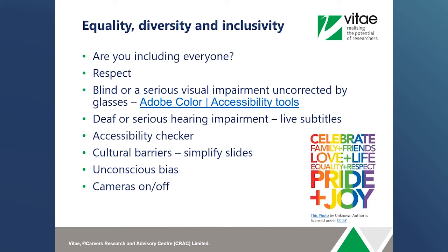Subtitles or closed captions can be live, but they don't always pick up on the nuances of our different accents. So it's a good idea to have a practice with these, as they also can be off-putting if you haven't used them before. But you might want to just say that you'll send on a version with subtitles afterwards.